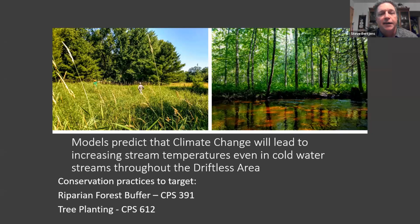this is in the news every day. I think this was presented at one of the previous TU meetings in La Crosse, where a speaker talked about how the models are predicting that our cold water streams are going to warm up. They may be warming up to a degree where we can't even consider brook trout management, and it may even be worrisome for brown trout. So in some cases, that additional shading might be needed to maintain these cold water streams.